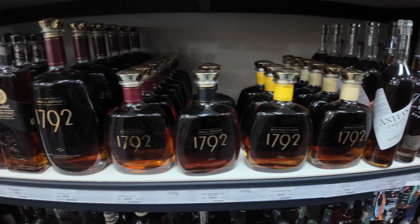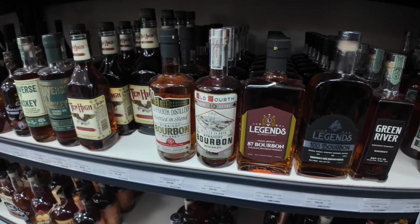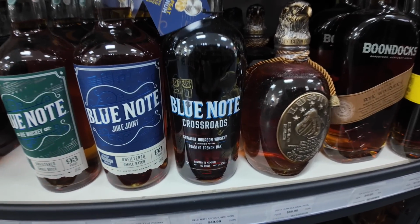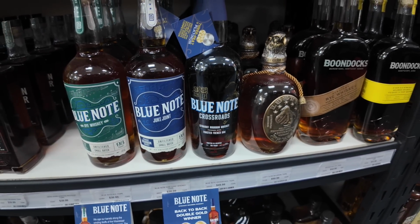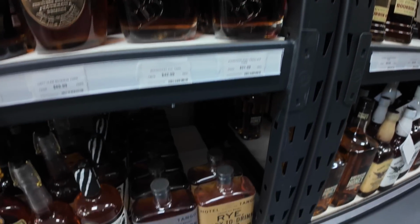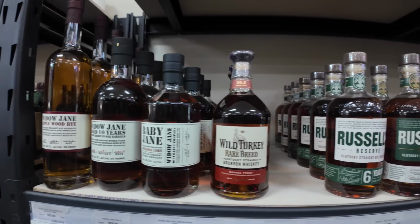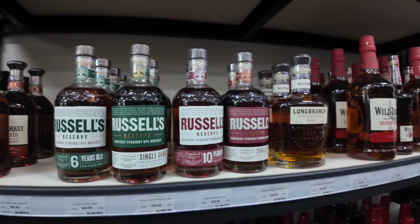Nice collection of 1792. As we come down here, Old Fourth and Legends, both local distilleries. Blue Note. That is one of the most underrated toasted French oak bourbons on the planet, if you ask me. Boondocks. Some Widow Jane. Wild Turkey. And Russell's, of course.